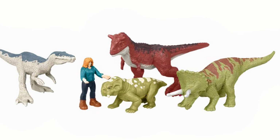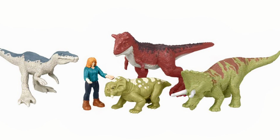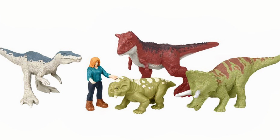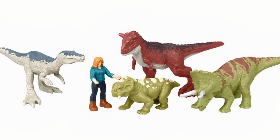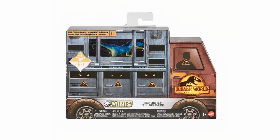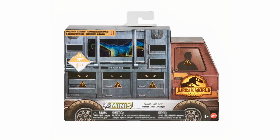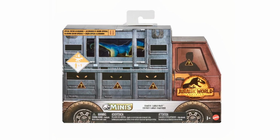And again, you can get an idea of some of the little bit more detailed paint applications on these figures we're looking at here. And what's interesting is that previous assortment we were looking at was the blind bags. But in these multi-packs, we have some different species like Carnotaurus that aren't present in those other packs, which leads me to the next reveal, which is the Chaotic Cargo with Allosaurus. Again, Allosaurus wasn't offered in that previous assortment, but it's offered in this other multi-pack variant.